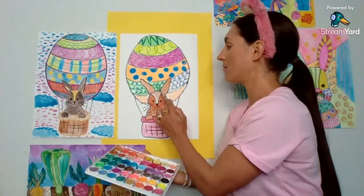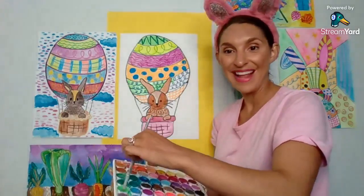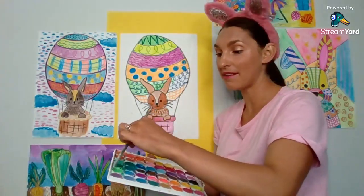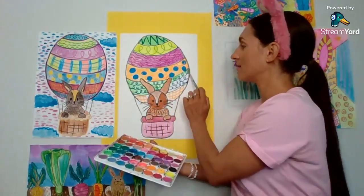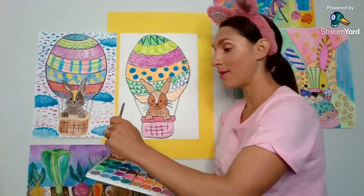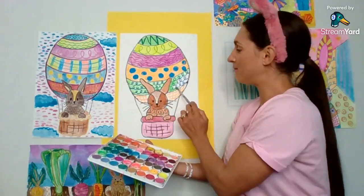We are nearly ready to move on to the background pretty soon. And we have a pink from Ollie. We've got green coming as well. Pink is a pretty popular color today. Well, I'm happy about that. You can see I love pink. I'm wearing pink and I've got pink ears. Kind of a favorite of mine.